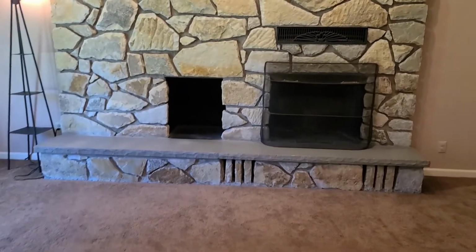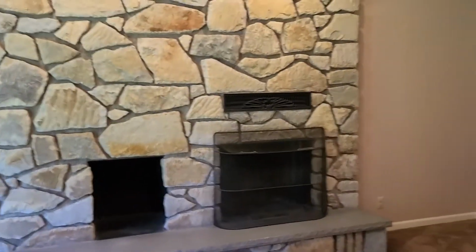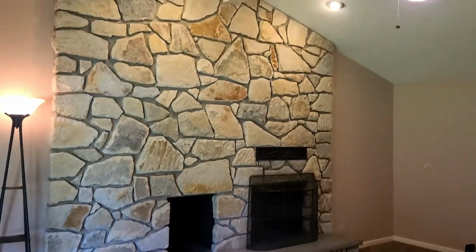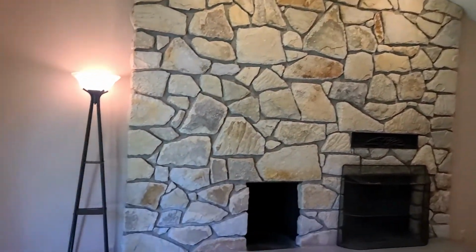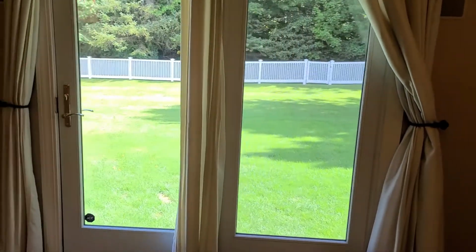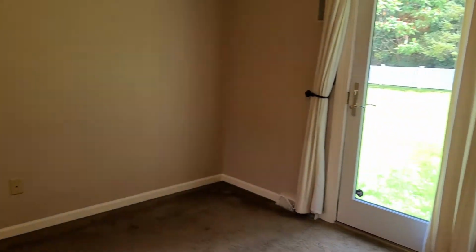Great flow to this house. Beautiful fireplace. Lots of space in this room as well. More doors to the backyard. There's the kitchen.